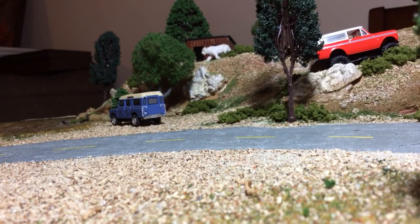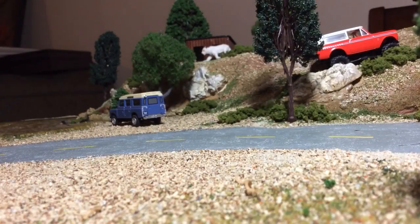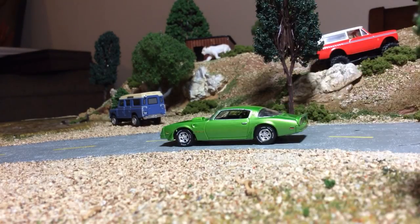Alright, let's crack open an Auto World car here. Haven't done many of those. I don't know which one of these is more rare. I think it's the one with the bird on it, but I don't have this one. I don't have this color. I had an extra silver one, which I just traded for this one.